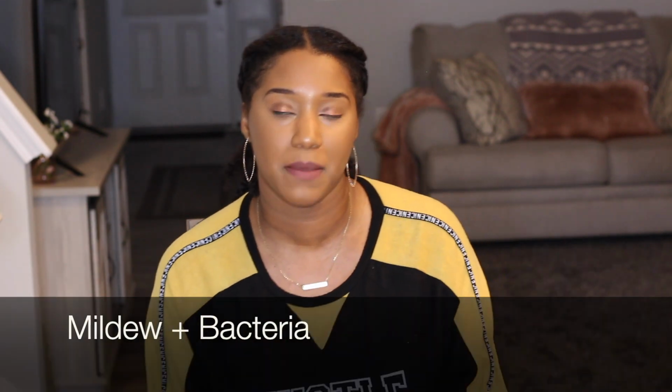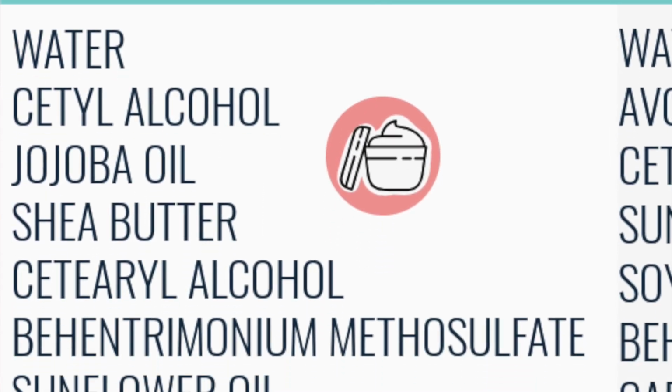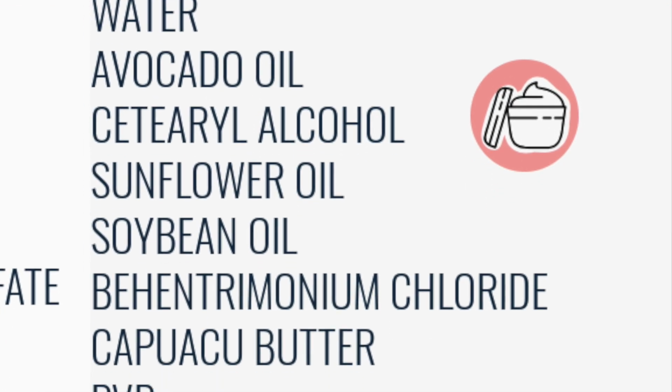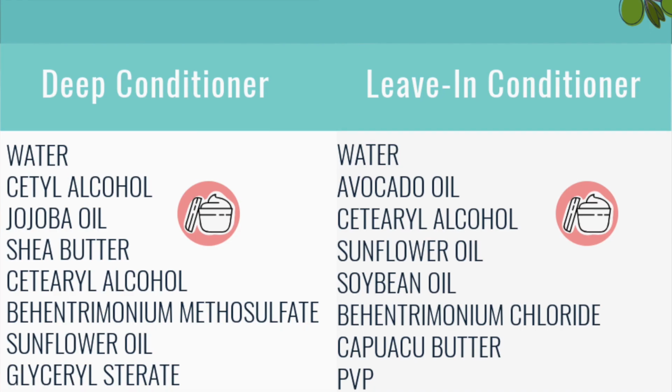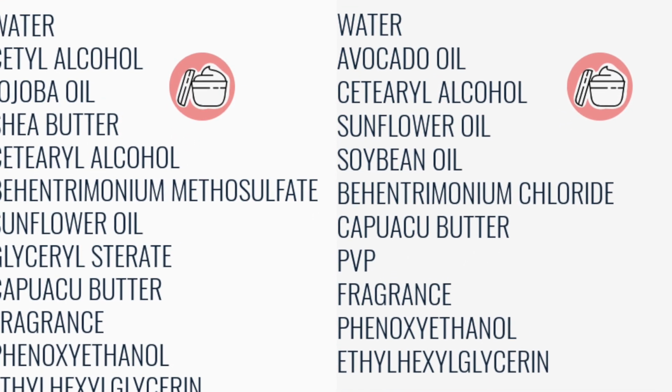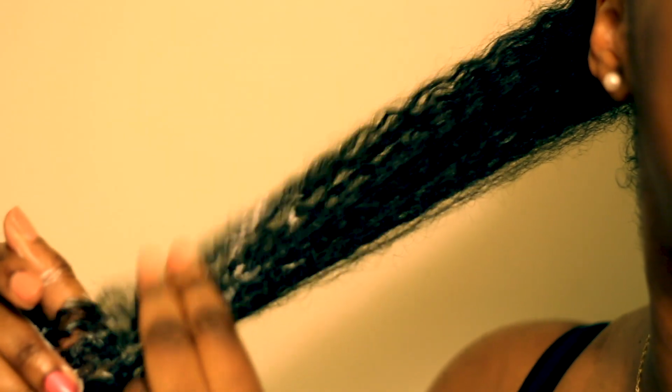So let's talk about the whole mildew bacteria topic. Now, let's dissect a deep conditioner formula. So here I have an ingredient list of a deep conditioner, and here I have an ingredient list of a leave-in conditioner. You will notice that they are pretty much very similar. And leave-in conditioners are things that you actually put on damp hair, and you don't rinse them out. You keep them on there and your hair is pretty good without mildew. So the same thing with deep conditioner.